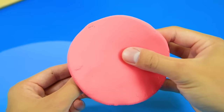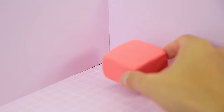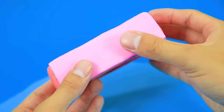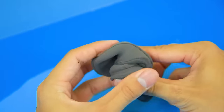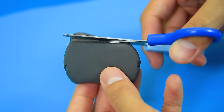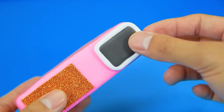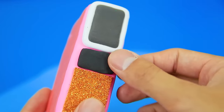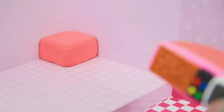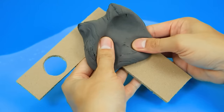Using clay to cover a cardboard. Choosing gray clay to make microwave oven. Cut it. I will mix black and white clay to make surface kitchen cabinet.